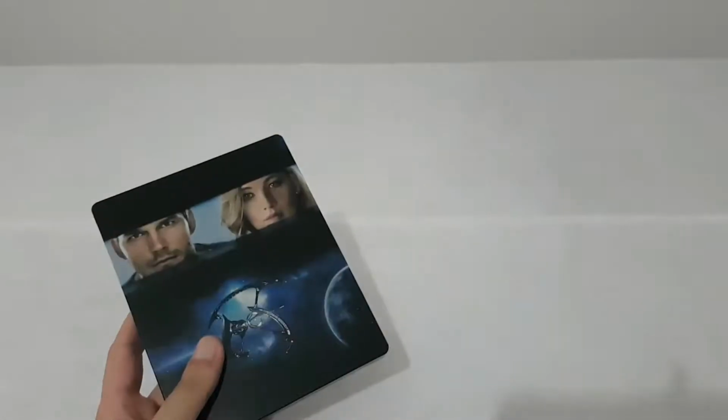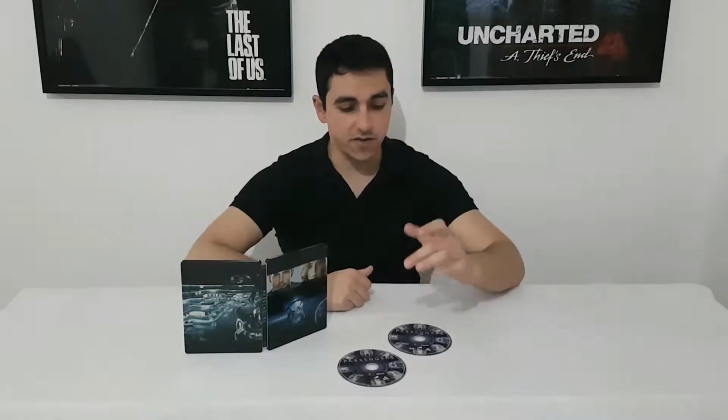Very beautiful. And that was the Steelbook edition of the movie, Passengers. You will find the beautiful Steelbook and the movie in 3D and 2D edition.